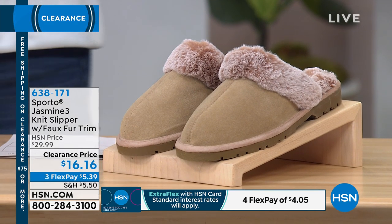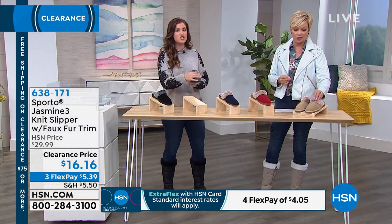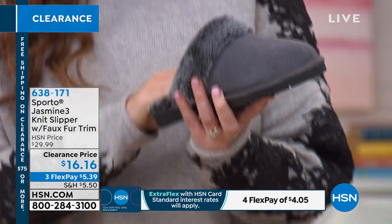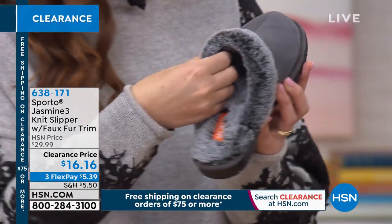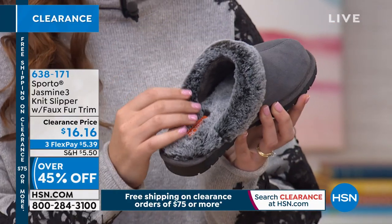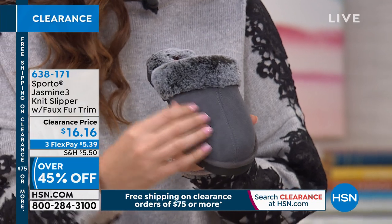I can't stop petting these. They are so incredibly soft. This is genuine suede, incredibly soft, like literally your softest baby blanket, or like the inside of a rabbit ear. This is all faux fur. It is like a little rabbit foot keychain. Soft, it really is. But this is treated for you, and it's genuine suede.